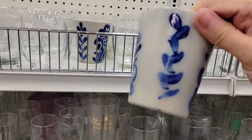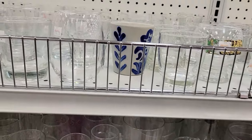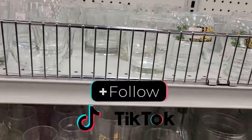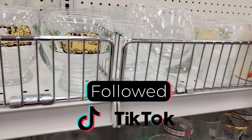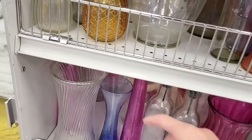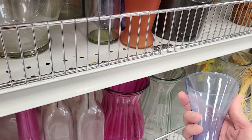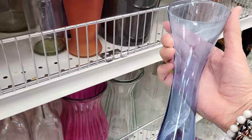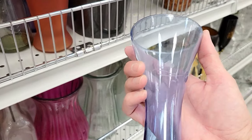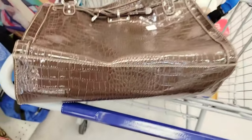These here are really neat looking. They are pottery, and I looked them up and they go for good prices, so I'm glad there was a set of two. Now this, correct me if you know the name, I think it's a Libby vase, and it has the etching, if you can see, and it's the cobalt blue. I thought it was really pretty, so I picked that up for resale.